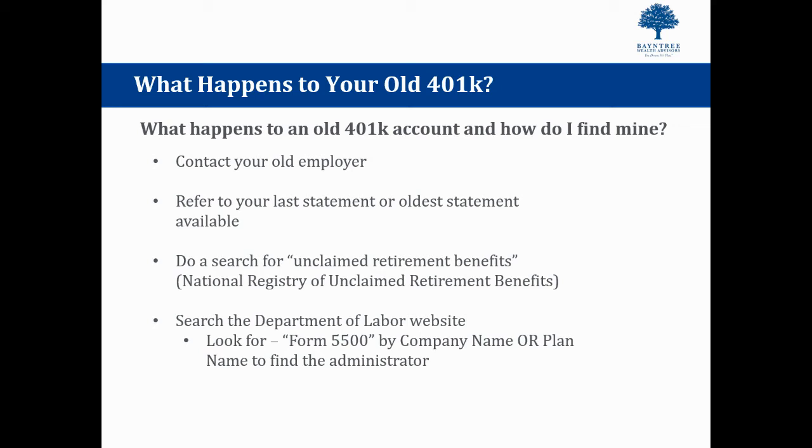Why do you want to locate that old 401k? Well, number one, it's your money. And two, it's important for you to get your hands around all of those old accounts so that you can find out what is the best way for you to consolidate those accounts, whether it's in your new employer's 401k or in an IRA rollover account. There's a variety of different options that you have from a rollover standpoint. However, the most important thing is to identify those accounts and then bring them into an environment where you can manage them properly and they fit within your overall financial plan.